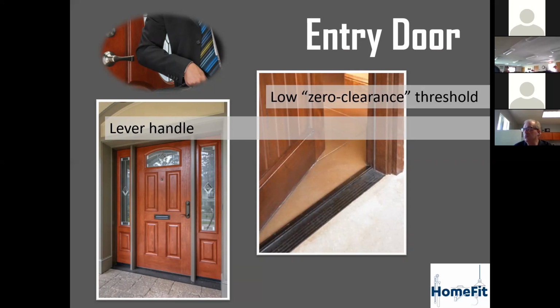And then lastly, maybe most of you have already had this installed in your front doors, if not maybe in your interior doors anyway, are lever handles. I really like them. They're easy to install, and they really do come in handy, especially if you're bringing some groceries in and you can use your elbow to open up the door, as that example shows.